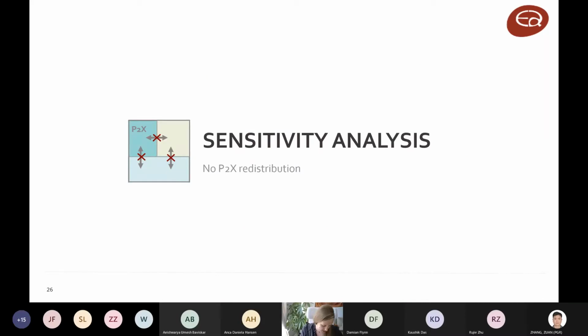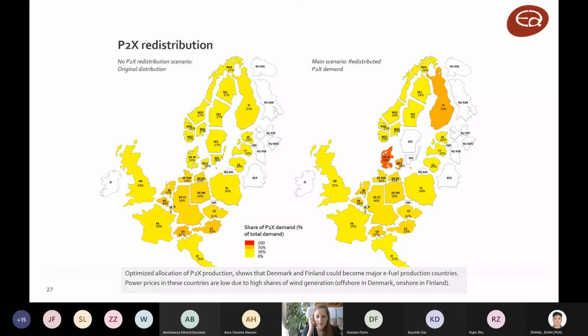And then the second sensitivity was around power-to-X redistribution versus non-redistribution. We assumed that's quite relevant, because if you're allowed to allocate the additional electricity demand, which as you saw from the input slide was quite a large share of the overall electricity demand, to places where a lot of offshore wind can be built, we had a guess that it would impact the level of offshore wind that would be built, and also the value of it.